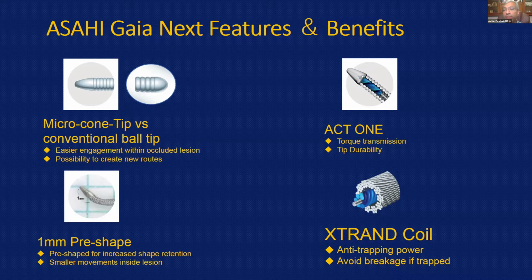But the other big thing with the Gaia Next is this concept of the X-strand coil, and I'll talk a little bit more about that. The bottom line is it prevents the wire from getting stuck in calcified and long lesions, and also prevents tip breakage. All of us have seen our Confianza Pro 12s and our Judo wires break. And the ACT ONE, of course, is maintained in terms of its ability to provide us with great torque transmission and durability of the tip. So those are some of the theoretical advantages of the Gaia Next.